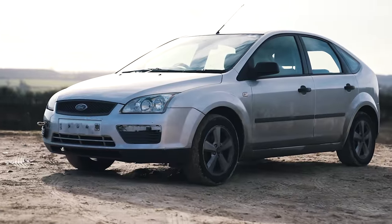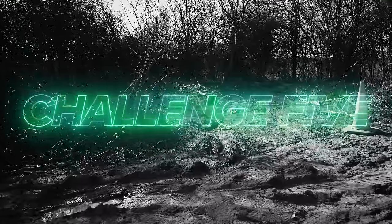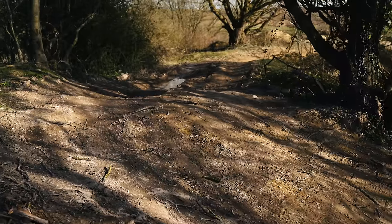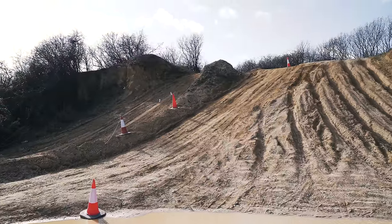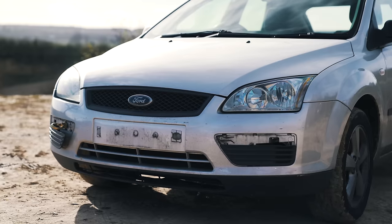I've now jumped into the Ford Focus for the next challenge, which is going to be caning the cars up this steep hill, then going around an obstacle course and round a tree, then back on ourselves. Now, that part of the course will test these cars' manoeuvrability and agility. This first part, though, will test their performance because we're going to need lots of momentum to get up there. And good job, this Ford is the most powerful.